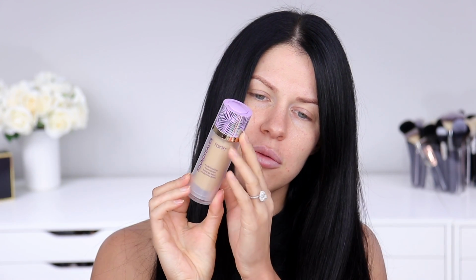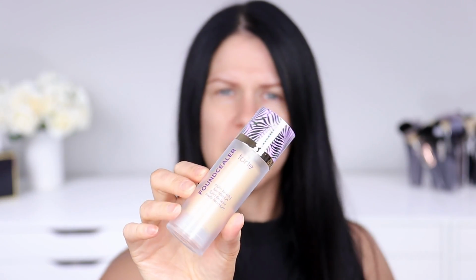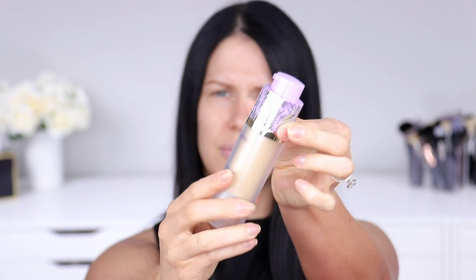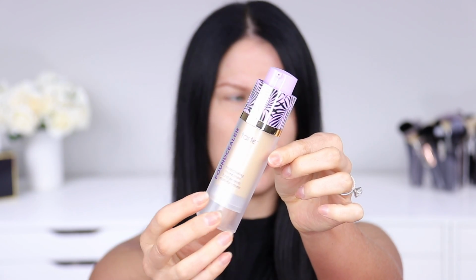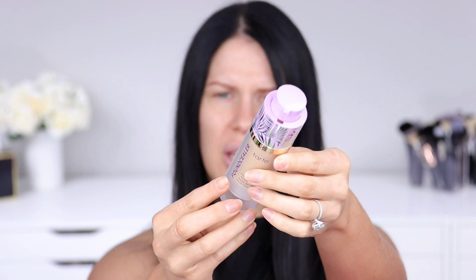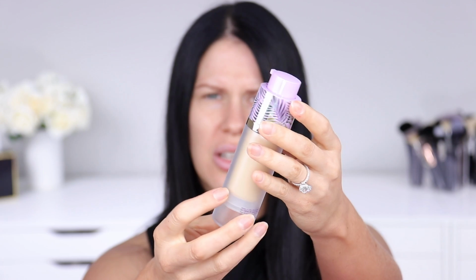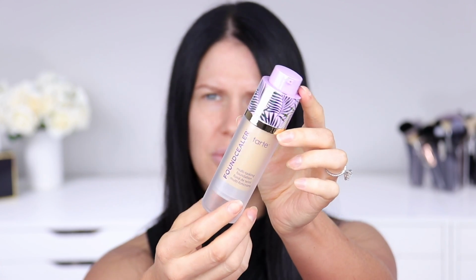Oh, packaging's actually quite nice. Packaging is really pretty. Look at that. I wonder, it must be like a little twist cap. Is it? Oh, yeah, it is. Oh, hang on. Okay. It's a little twist-up foundation bottle. You get 30 ml of product in this. It's actually quite nice packaging. Really pretty. And it says Foundcealer on there.